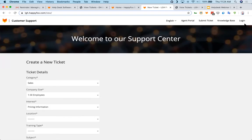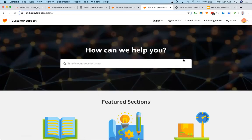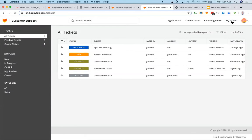Also, as I said, whenever your end users need to log in to see the status of their tickets, you can have them log in and check things themselves. So if you'll bear with me for 1 minute while I do this, I'm going to log in and check the status of some tickets. It comes in. Now I'm logged in and, oh, look, it's changed to a My Tickets section up here. So if I'm an end user and I want to check on the status of my tickets, I'm able to easily go in and see the list directly right here.